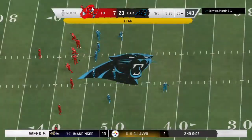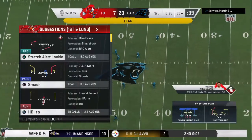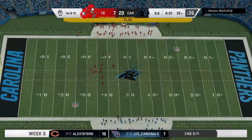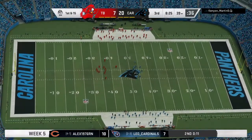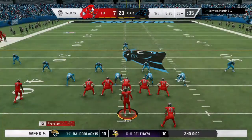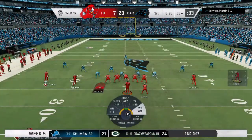Now whistles here before the snap. Looked like one of the Bucs may have moved. The false start backs him up 5, 1st and 15.